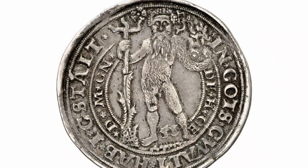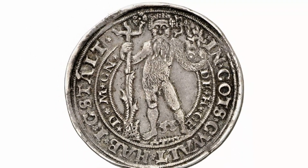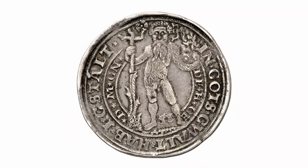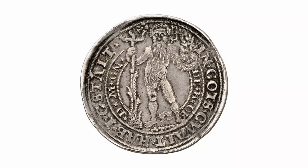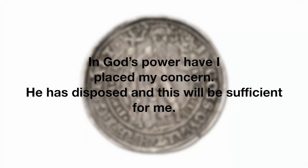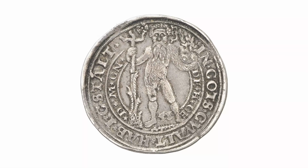On the back, it shows a man from the wilderness, what the Germans call wilder Mann. And wilder Mann was the name of the most important mine on the Rummelsberg mountain, under the control of the Duke of Brunswick-Wolfenbüttel. Translated into more or less modern language, the backside legend reads, "In God's power have I placed my concern. He has disposed, and this will be sufficient for me." Henry the Younger thus hints at the happy ending of his war against Goslar about the Rummelsberg silver.